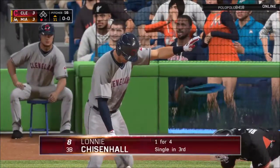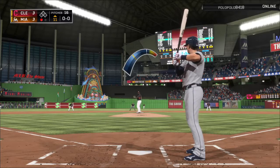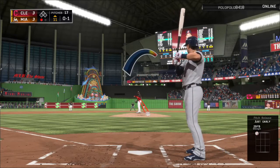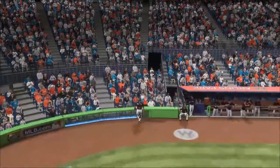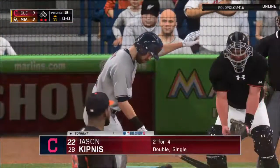1 gone. Lonnie Chisenhall ready to take another shot. Went down on strikes his last time up. Yeah, and he went down in flames, too. Got him on just 3 pitches. And he'll start him with a high strike here on the fastball on the outside corner. It's 0-1. And he swings and pops it foul behind the plate. And he'll lunge out of the crouch to make the play for out number 2.